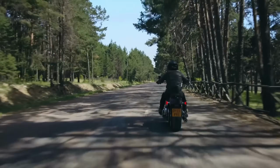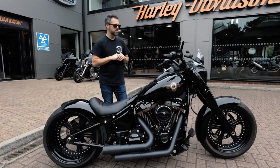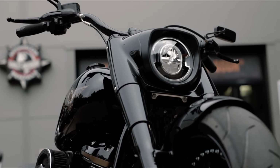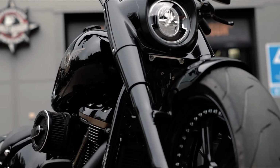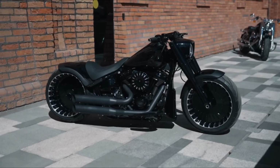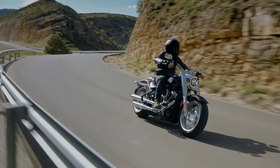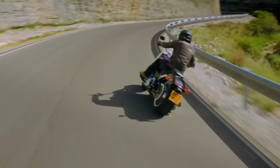And the best part? Right now, Harley-Davidson dealerships are slashing prices on the Fat Boy, offering incredible discounts that make this powerhouse more affordable than ever. If you think the Fat Boy is built tough, the next bike on our list takes things even further, combining full-on luxury with rock-solid dependability.